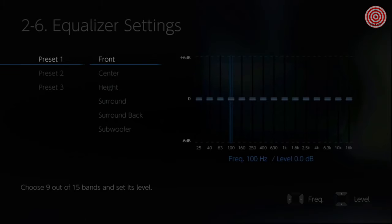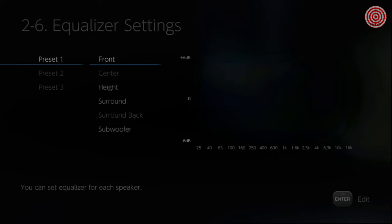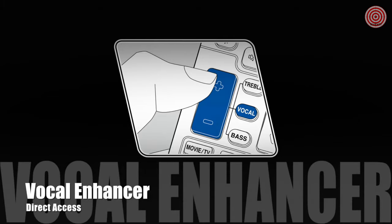We've also given you 3 presets, which means after you've done the auto calibration, you can go into this part of the menu and tweak the sound till you've got it just the way you want it. Another nice feature for 2019 is we've actually added a vocal enhancer. This feature gives you the ability to boost the vocals just enough if you're running it at low volumes so you don't have to strain to hear what people are saying.